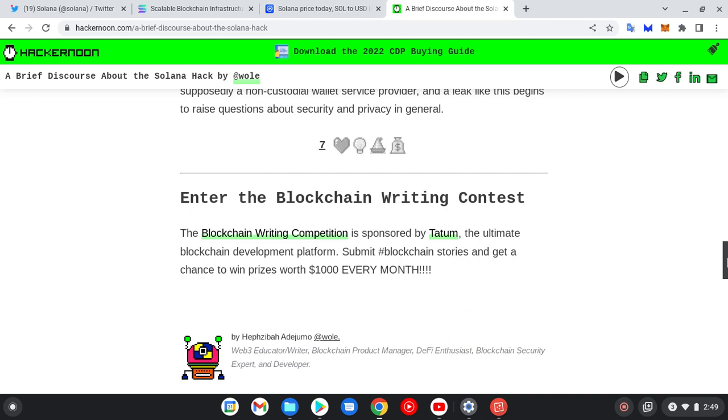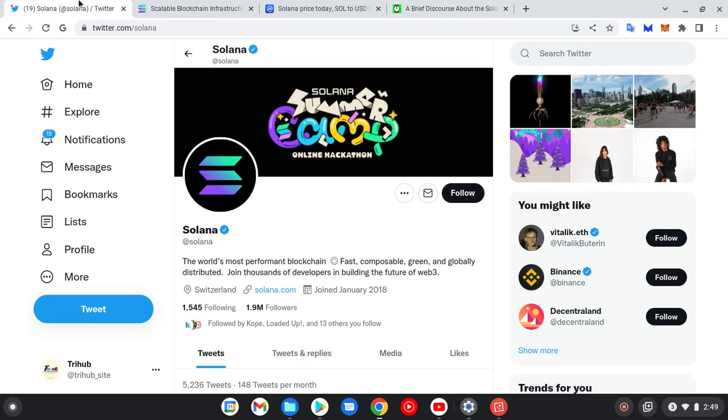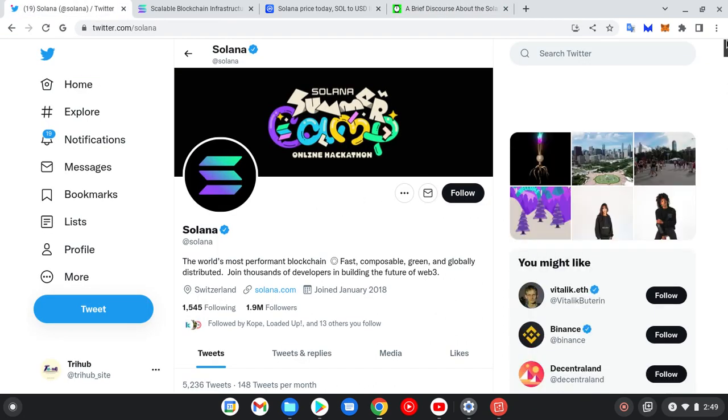So what happened was a painful one, and we are in the bear market. With all these things happening, I wouldn't really say we are in the bear market because we have been seeing some green candles, but then we have just been facing some hell of a downtrend. You understand? So what happened was a painful one, and it was a result of Slope Wallet. Like you can see on their official Twitter page, the developers explained it there.